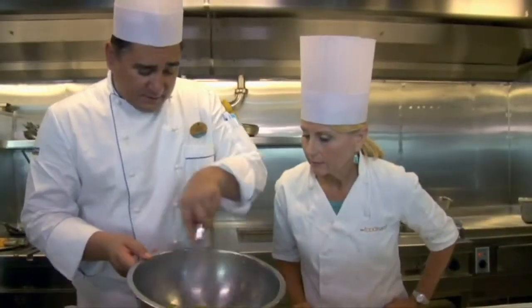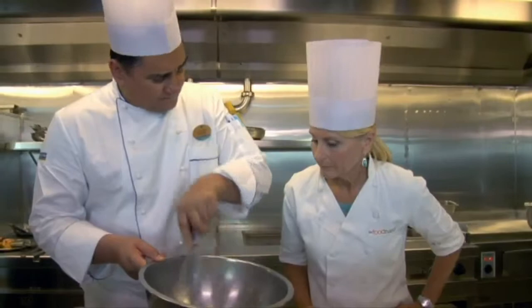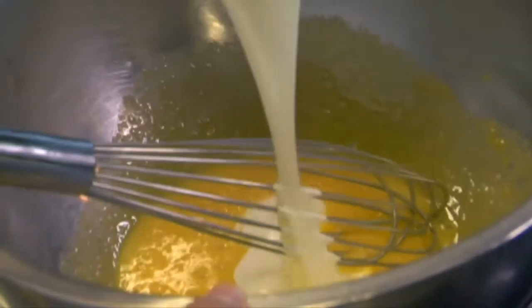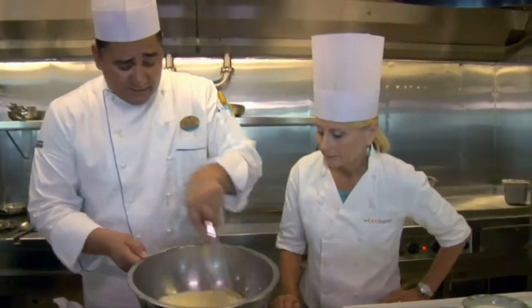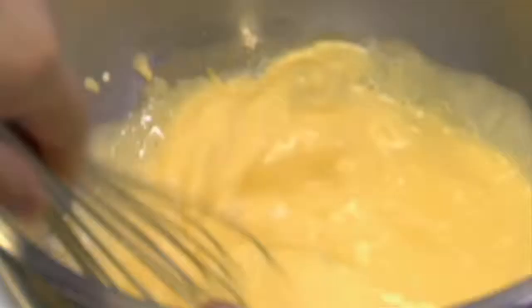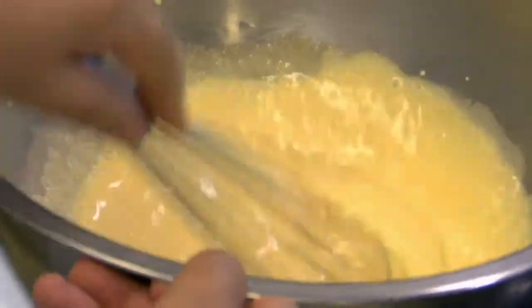Okay, so now we're going to beat this until it's white. Then we'll add a little bit of cream. We have a little bit of vanilla essence, just to give it that little bit of vanilla taste at the end. And then we're going to beat that off. It's basically a custard. You can see the nice colour there already, changing the colour. That's how simple it is.